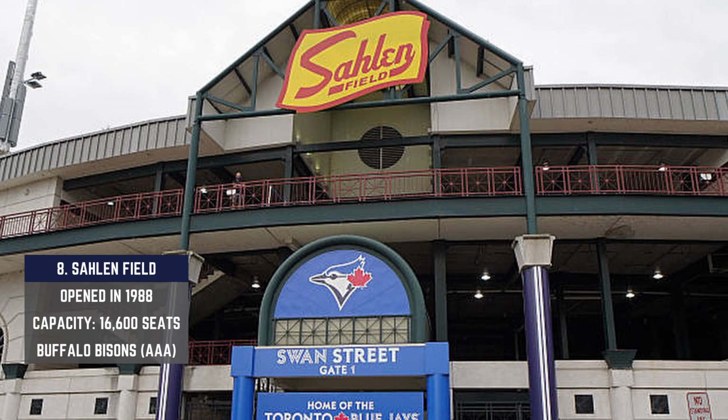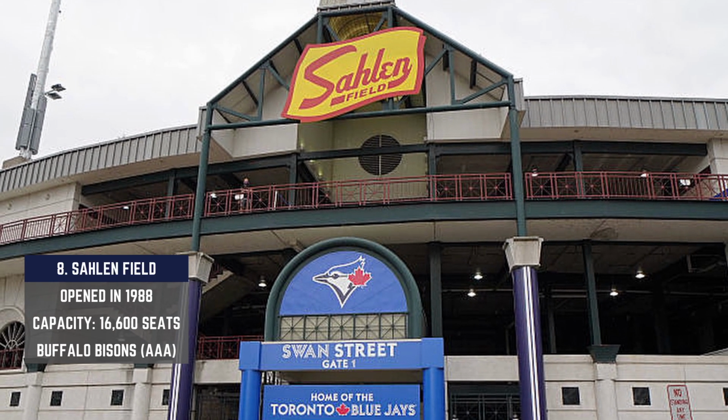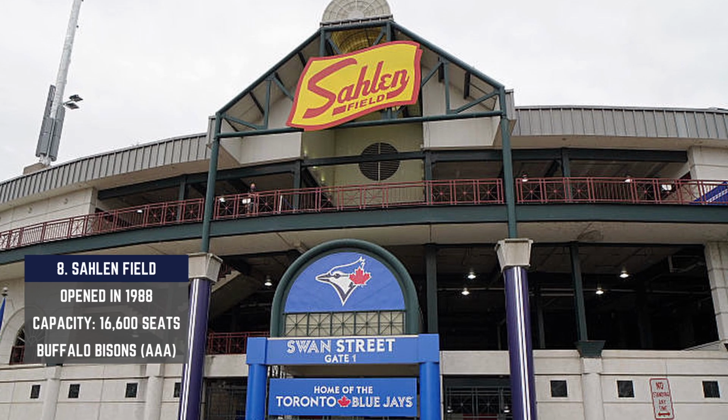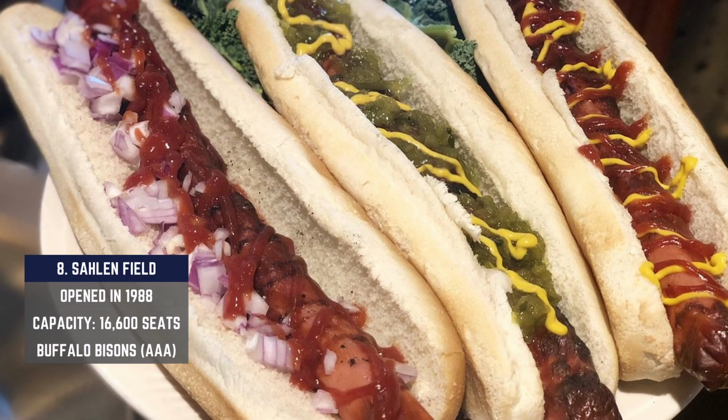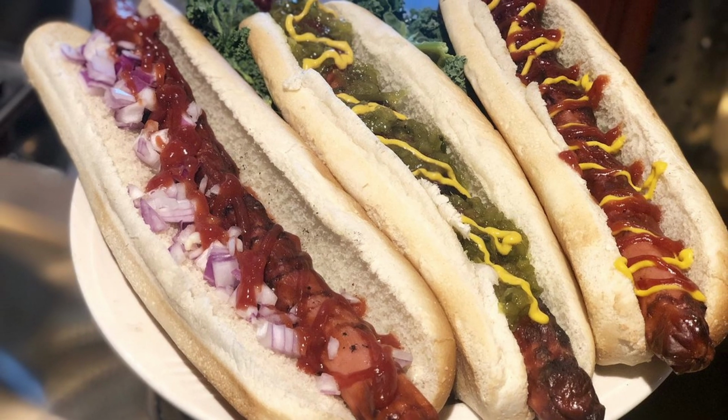If we step outside and look at the main entrance, the font and color scheme actually makes it look like a giant hot dog factory. I'm thinking Oscar Mayer here. So it's only fitting the concessions have these bad boys ready to be consumed.